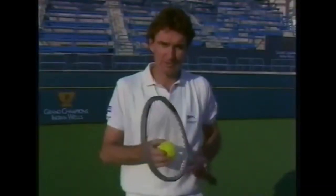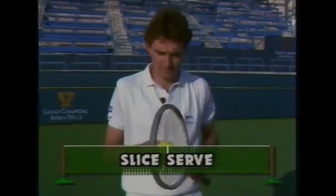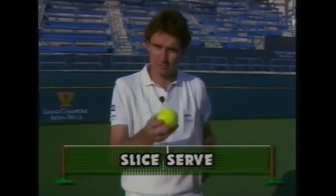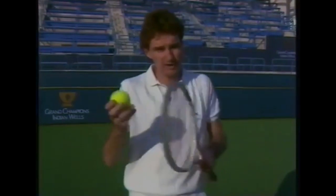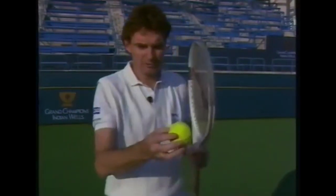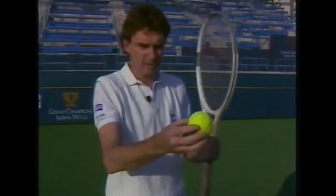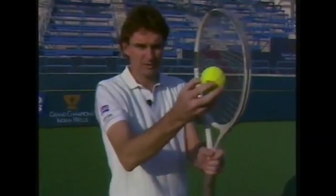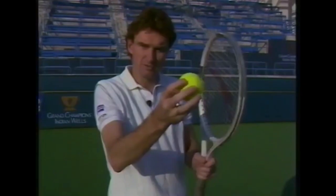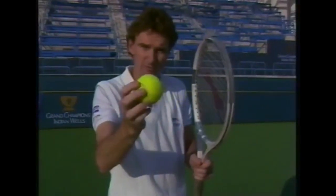Now I'd like to show you the best way to go about making these work for you. The slice serve, for instance, you throw the ball a little bit out to the left if you're left-handed and to the right if you're right-handed, so that your racket comes and brushes across the back of the ball. As the ball leaves your strings, it's spinning so that as it hits the court, it continues spinning and goes away from your opponent.